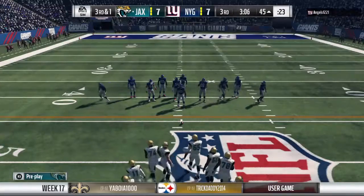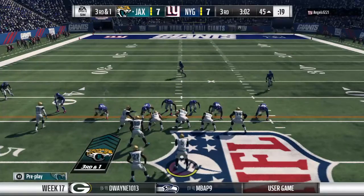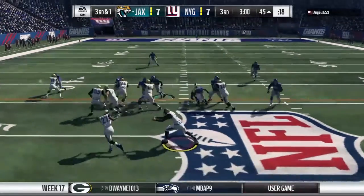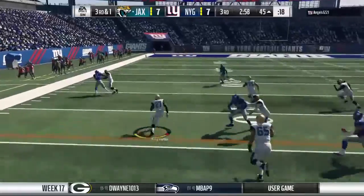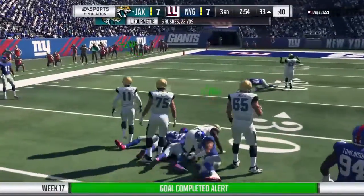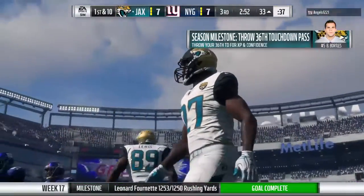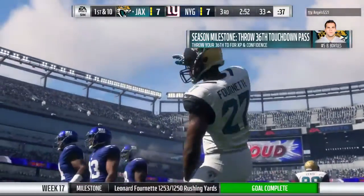And on third down, a nickel formation here defensively. And the defense definitely showing blitz here. On third down, Fournette. And some room to work. And he's able to get it to the 33. Good enough for a first down. The Jags picking up the first down there, a gain of 12.